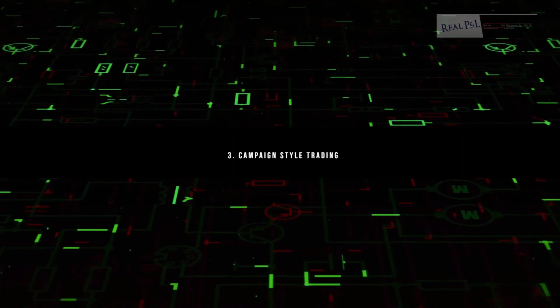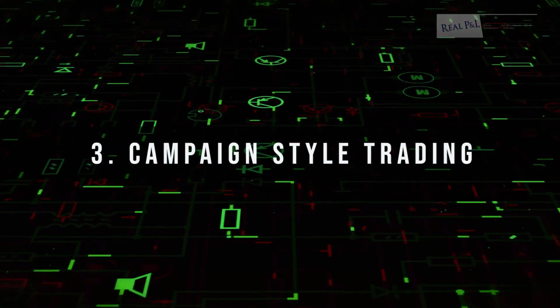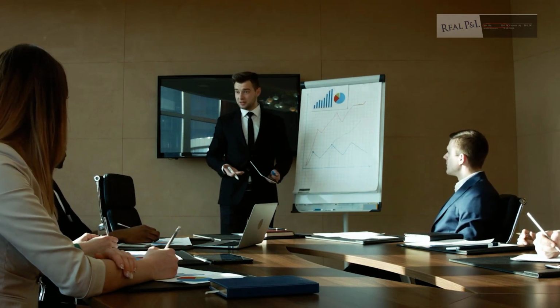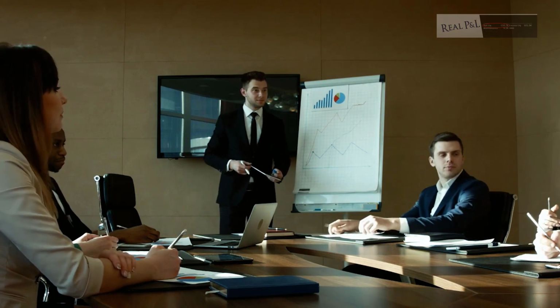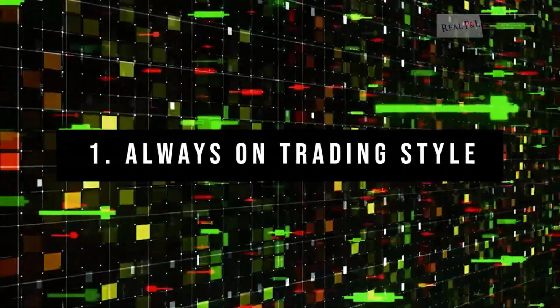The third style is a campaign style, which means a position is opened based on a calendar or time frame. A good example of this would be an investment in a retirement account where the money is added to the account on a monthly or quarterly basis, and the capital is applied to add to current positions. Now again, I will be using an always-on trade style in my backtest.